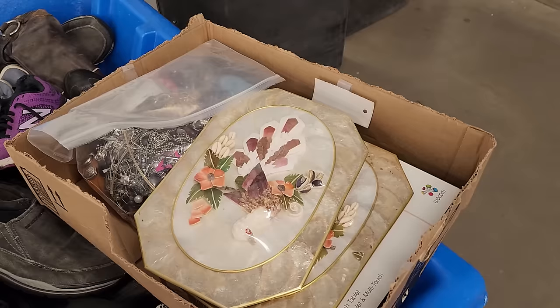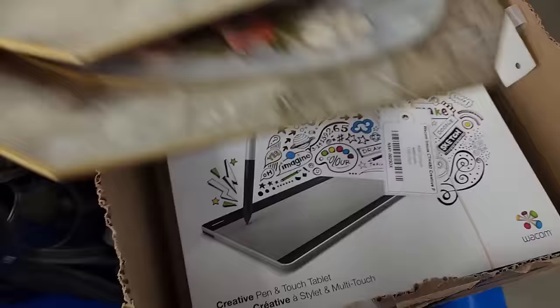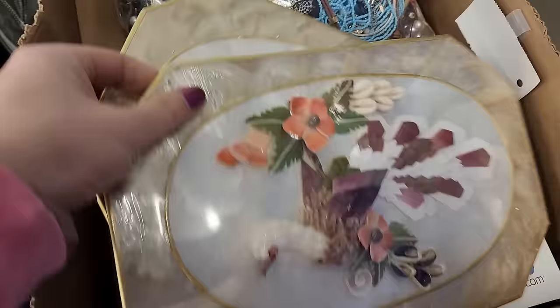Oh my gosh, I am so lucky, you guys, that they had it, because they didn't ask my name or anything. So we have this tablet. I got these really cool wall art things. And then we have the jewelry here. Oh my gosh, I'm so glad it's here. So yeah, you just come back here to the doors and they come do the auction.